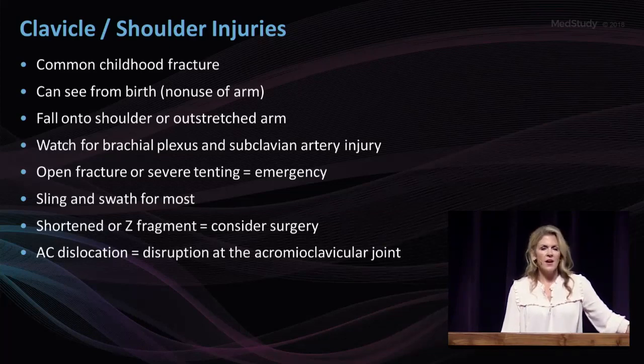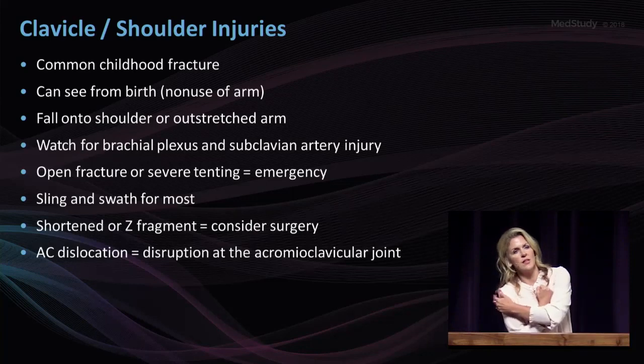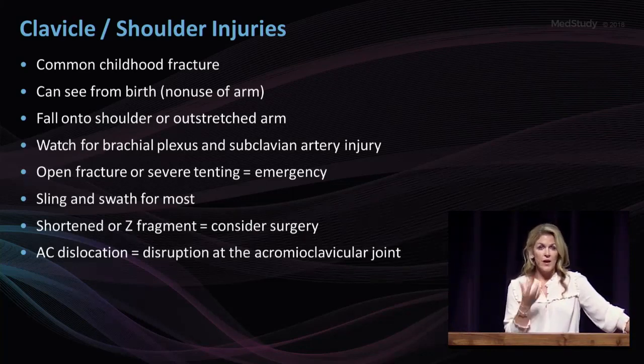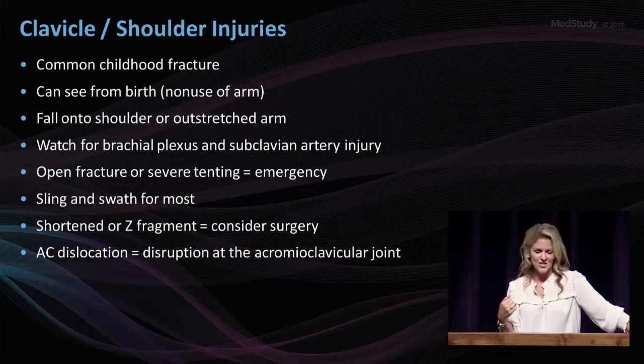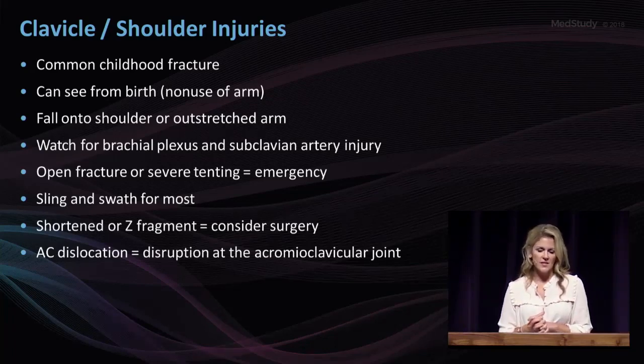Clavicle shoulder injuries, common as well. Kids that just kind of fall on their shoulder side this way, they break their clavicles a lot. You can see these from birth trauma, but these aren't often the ones we're evaluating in the emergency department. Consider brachial plexus injuries in these. So you want to check their neurovascular status.